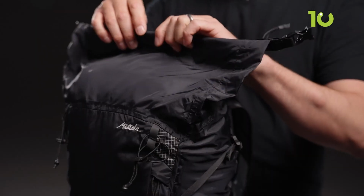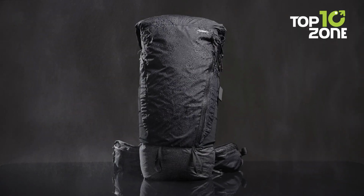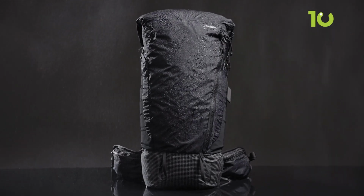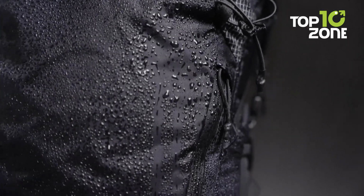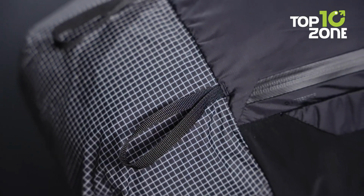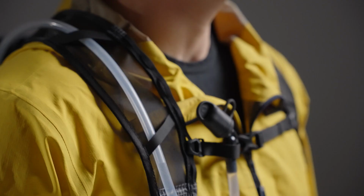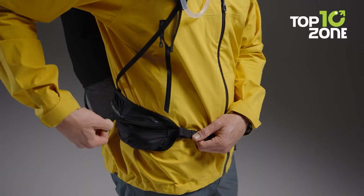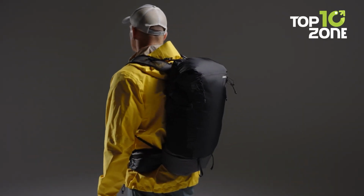The roll-top closure of the Free Reign 28 also features an integrated zipper closure option, which is perfect for when you need quick access to your gear or for added security when you're out on the trail. And when it's time to pack up and head home, the backpack compresses easily for travel, thanks to the included mesh compression sack. For added convenience, the backpack is hydration compatible, allowing you to stay hydrated on the go.